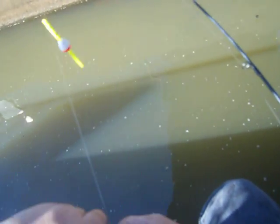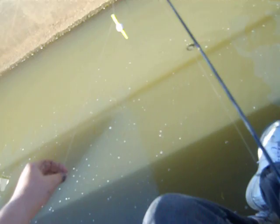That's a weird fish. It's a sunny. It's actually a pumpkin seed sunfish, guys. And he swallowed that hook. Shoot. I hate doing that. I hate to do that to fish.